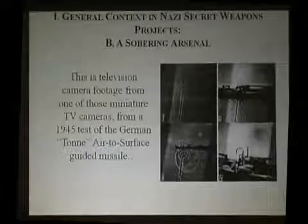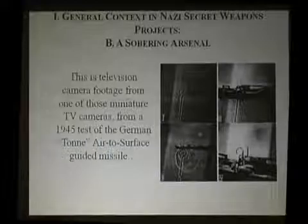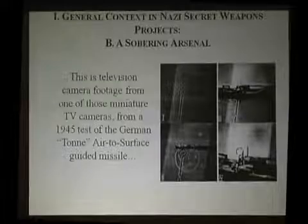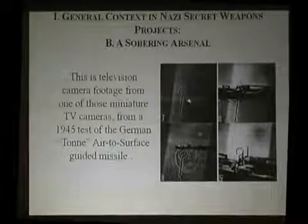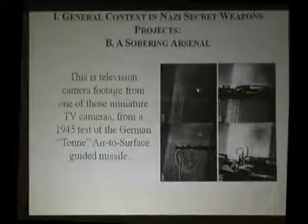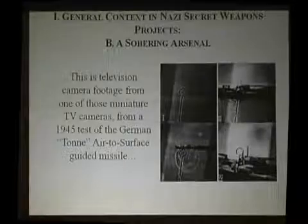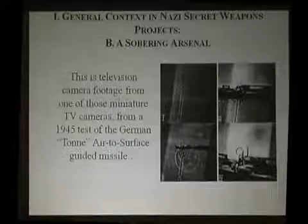This is television camera footage from a 1945 test of a German surface-to-air missile called Tonne. It was tested in March of 1945. And look at the frames. Here you see one, and way off in the distance, kind of blurry in the background, you see an old derelict ship. That's frame 2, you're a little closer. Frame 3, and frame 4, you're right on top of it. 1945.